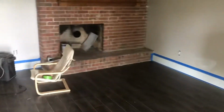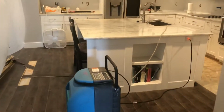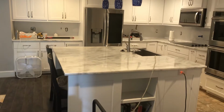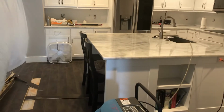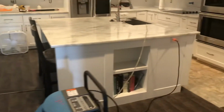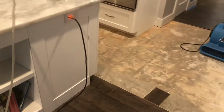This is fun stuff, let me tell you. This is where the action is. All right. So the next flooding issue that we had, first of all, let's look at these countertops. Aren't they beautiful? They were installed, they look great. Had the bar stools put in, and then the flooding issues happened. So we had the dehumidifiers going, the fans going.